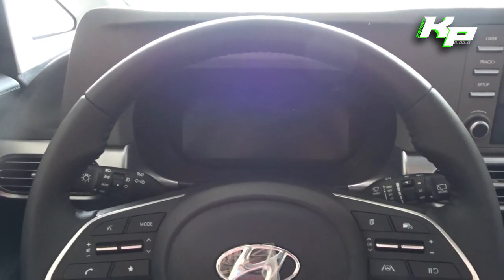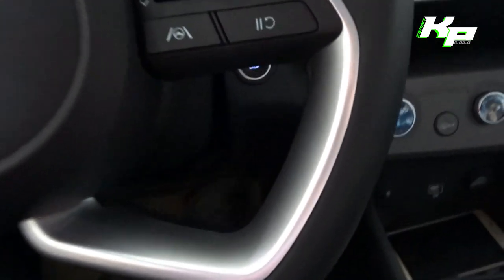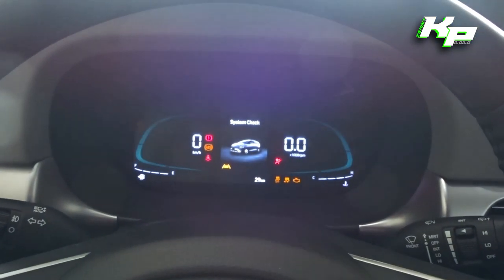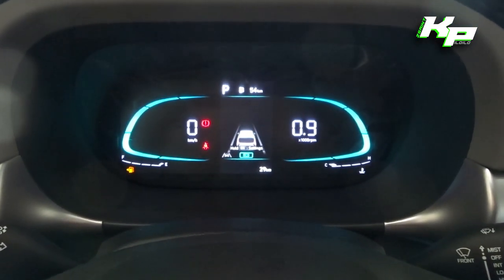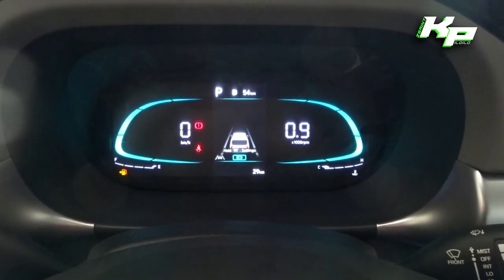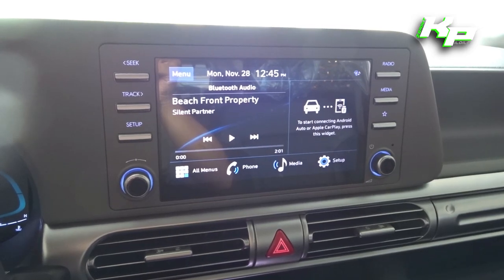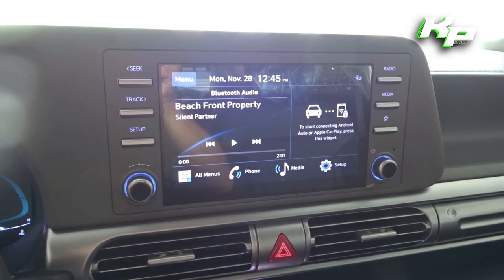All right. So let's start it up with the door closed. The all-new Stargazer GLS Premium gets an 8-inch touchscreen infotainment system head unit with different sets of media connectivity settings and 6 speakers for the sound system.